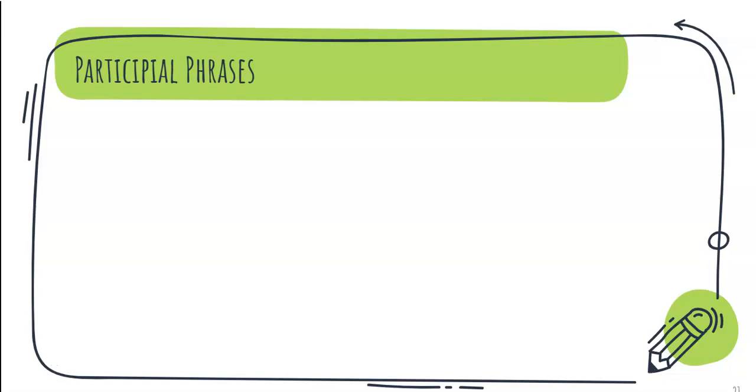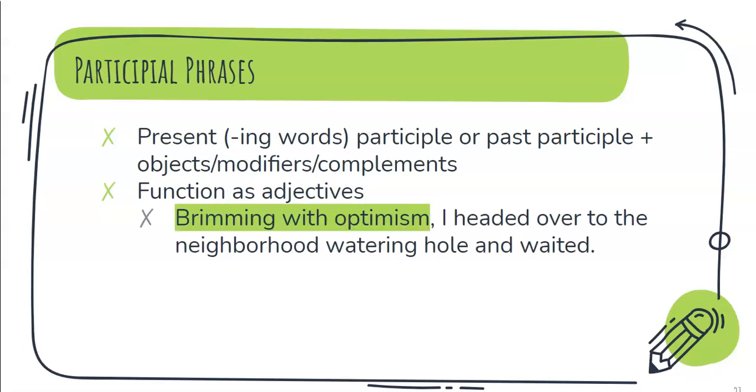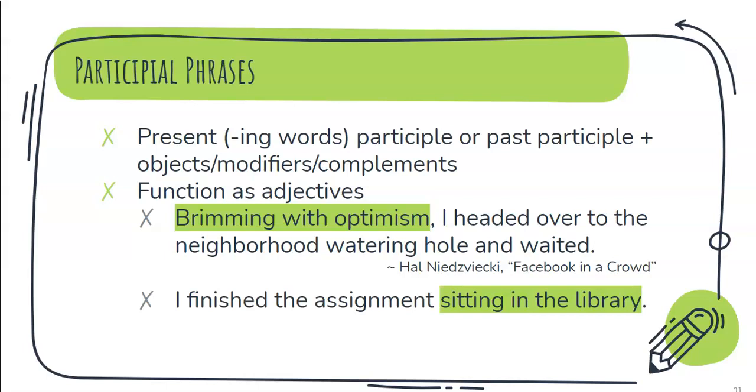A participial phrase has a present participle or a past participle of a verb plus any objects, modifiers, or complements. It functions as an adjective. And an adjective, by the way, is a word that describes a noun or tells which or how. Present participles are easy to spot because they have an -ing word, and they are describing a noun, such as: brimming with optimism, I headed over to the neighborhood watering hole and waited. I finished the assignment sitting in the library. Both of these examples, brimming and sitting, signal there's a participial phrase, and they both tell how.